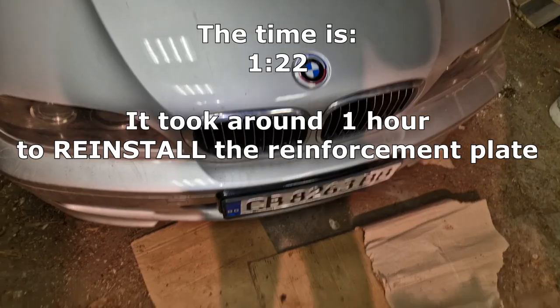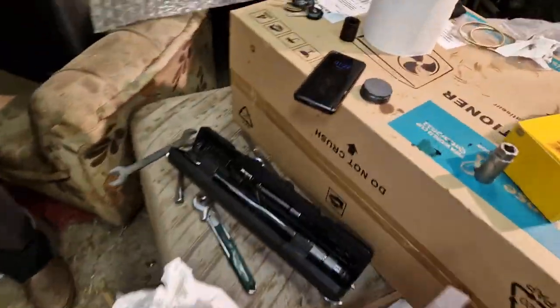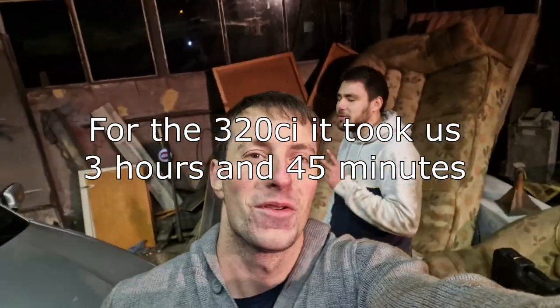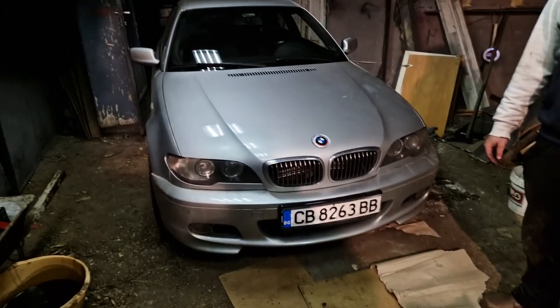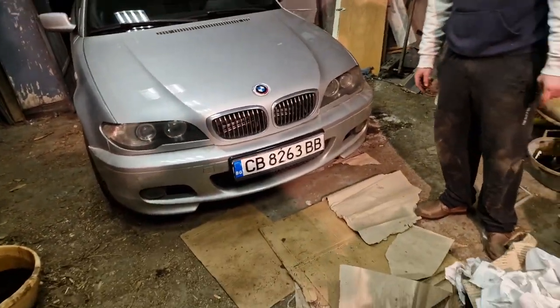We finally did it. It is 1:22 a.m. and we are absolutely fucking scuffed. For 8 hours we managed to change the oil of 2 cars. A single sensor. Yes, because the other sensor, we don't have the tool for it. So now what's left is to take out the car and fucking go home.